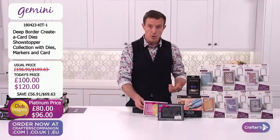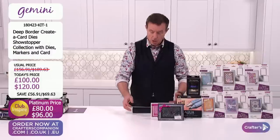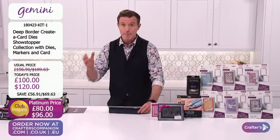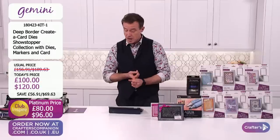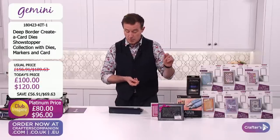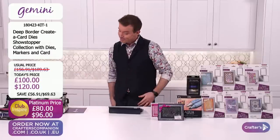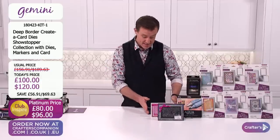We do have people who sit on the fence, like Denise, who says, I usually don't buy creator cards, but I couldn't resist these. So people who are on the fence are being turned around. And Sandra says, when these were described as deep borders, I thought, nah, not for me. But when I saw them, I had to have them. So it's great. All the shows. Exactly. Why are you going to watch them?